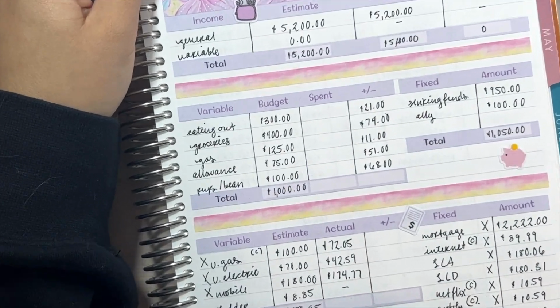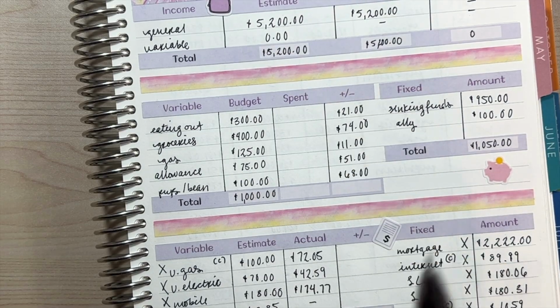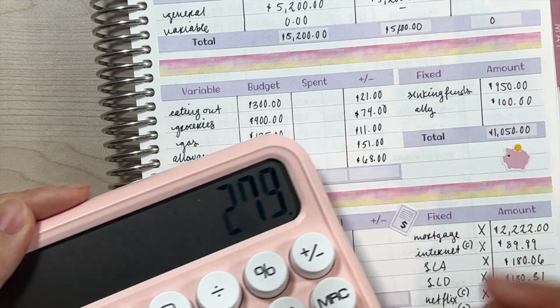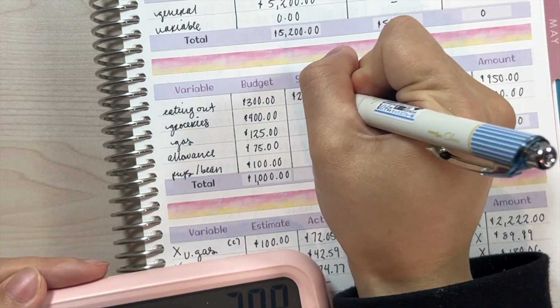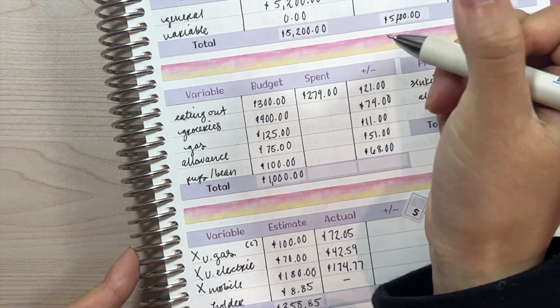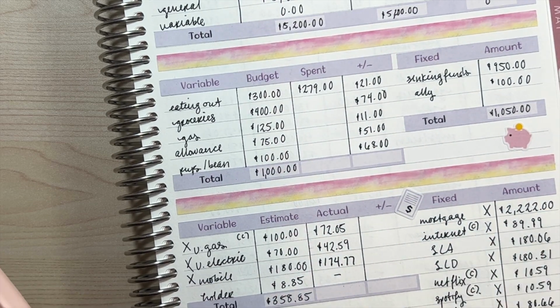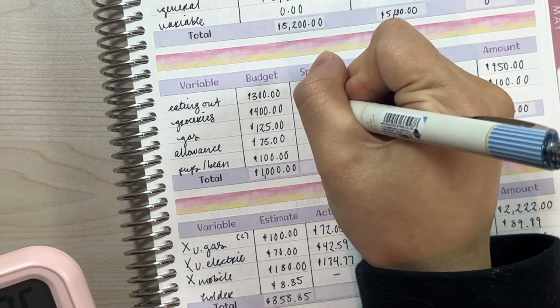Alright, so let me zoom you guys in real quick as well. So let's talk about the differences. For eating out, what we ended up spending was $279. I feel like we always spend so much money on eating out.